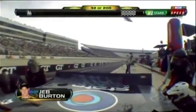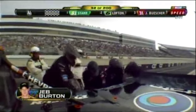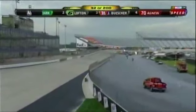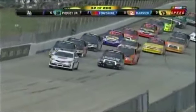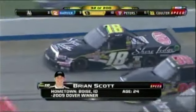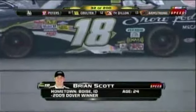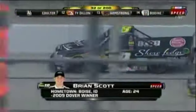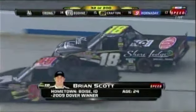So Jeb Burton brings the 27 back to the attention of his crew. The 18 of Brian Scott was too fast exiting pit road, so he'll have to serve a penalty. Brian was probably trying to stay on the same lap, trying to beat the pace car to the end of pit road. Yeah, they had to make some repairs to the left side of that truck, so not really that big of a penalty. Just keeping her on the lead lap, and not a lot of damage. I believe he can still contend. Yeah, I think so. The guys did a nice job doing the repairs, Eric Phillips and his guys.